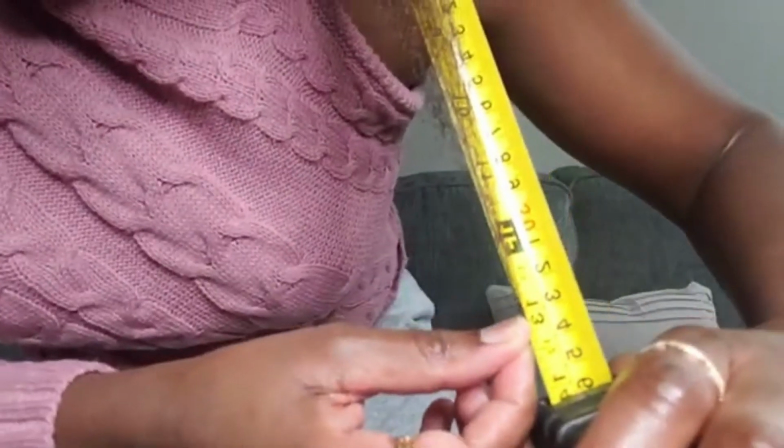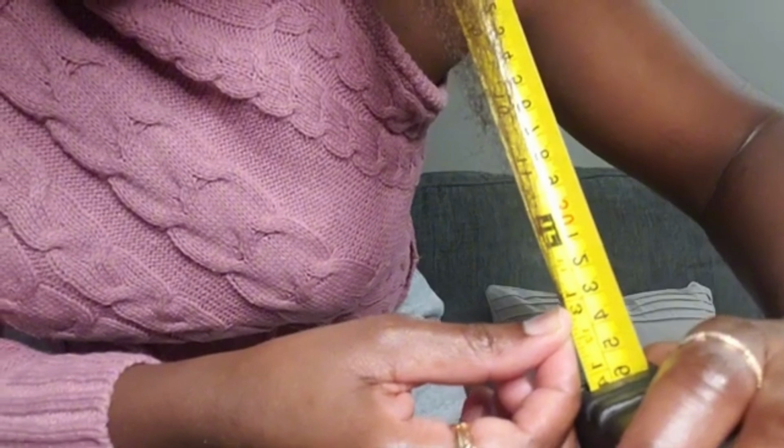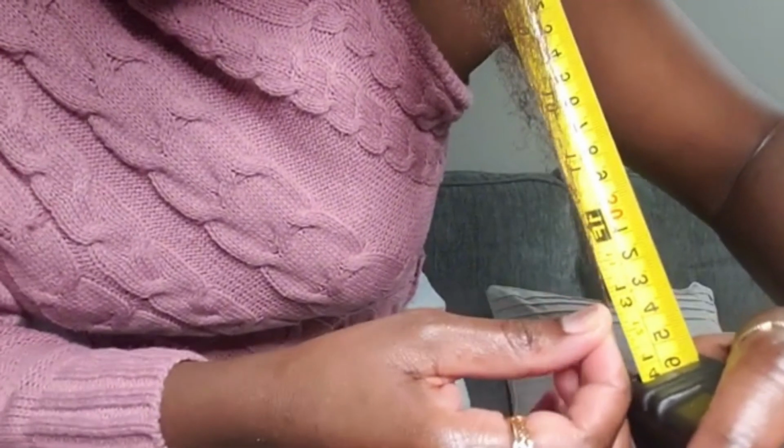I am struggling here, guys. I am struggling to do this. I think the right part is also 13 inches. Yeah, this looks like 13 inches as well. Okay.